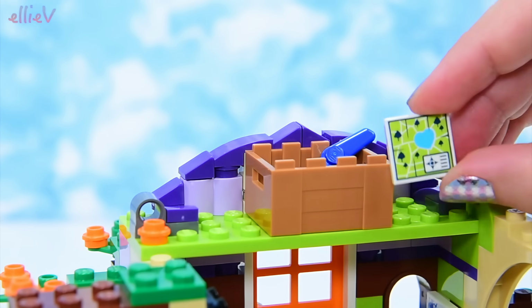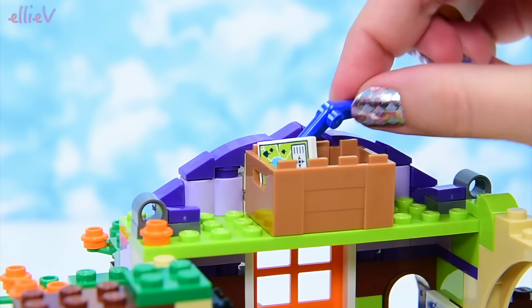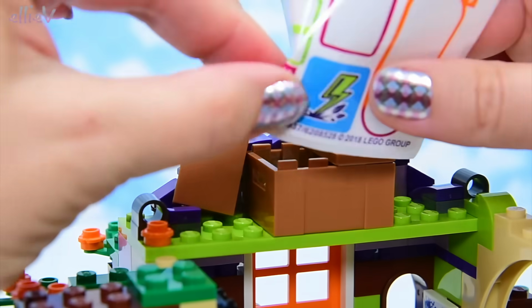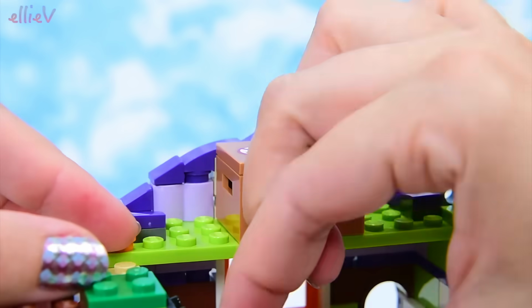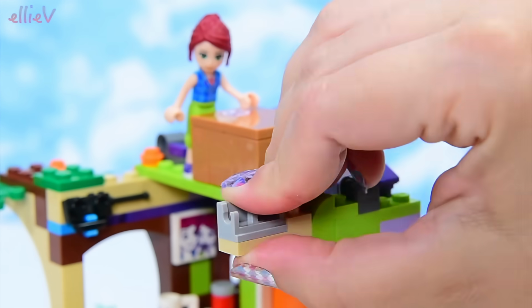And in the crate right up on the rooftop there's a boomerang and a map and a secret letter. Oh, and this crate gets a top on it with a no touching label. Hands off. Who does this crate belong to? Well, I think it's Mia, and she's put her hand on that. I suppose she's allowed to because it's her crate. That's a-okay then.